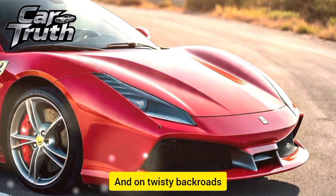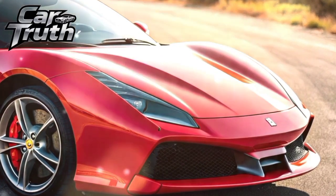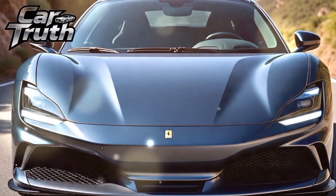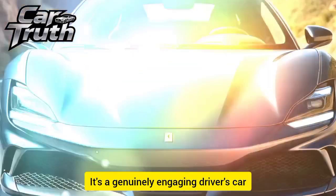And on twisty backroads, it handles with surprising poise. Body roll is minimal, turn-in is sharp, and the all-wheel drive system keeps you planted through corners. This isn't just a long-range cruiser. It's a genuinely engaging driver's car.